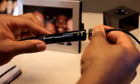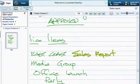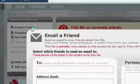You know those meetings where everyone's talking, blah, blah, blah, and no one seems to remember what anyone else said? I just connect my smart pen, search my notes, and bingo, easy access to notes and audio, and I can share them with anyone. The Echo Smart Pen from Livescribe.